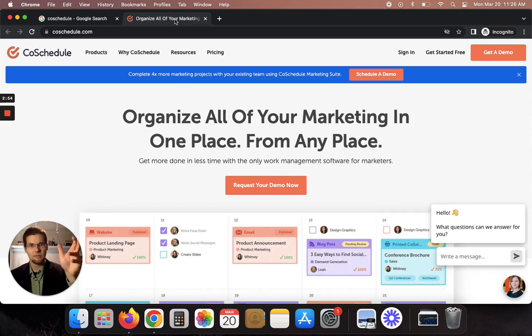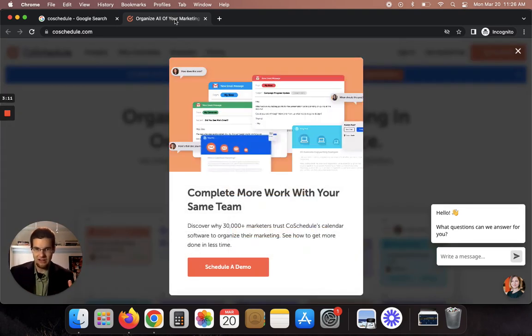There's an image, and then this blue row kind of popped up at the top, right? Complete 4x more marketing projects. So I have multiple calls to action on the page, and then your chatbot fires. I, as a user, am slightly confused as to what to do next. And I have 4 calls to action on the page. They're kind of this, no.